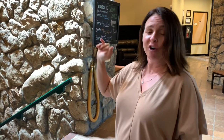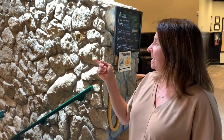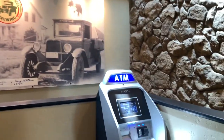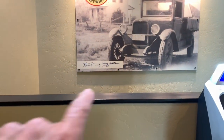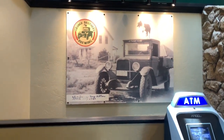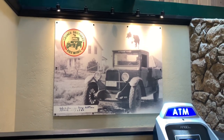I see. And that is where I grew up, and my parents still live there today. The name of the dog on the top is Spark, and that picture was taken in 1940. On the bottom there, it's a 1927 Chevy, and the picture was taken in 1940. So, the dog. That's where our logo comes from. Okay, that's great.